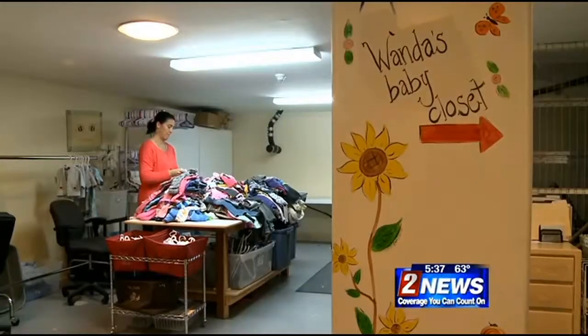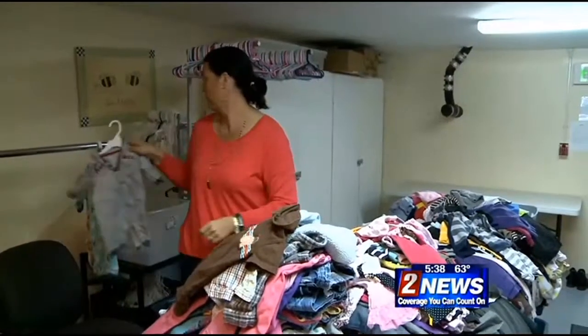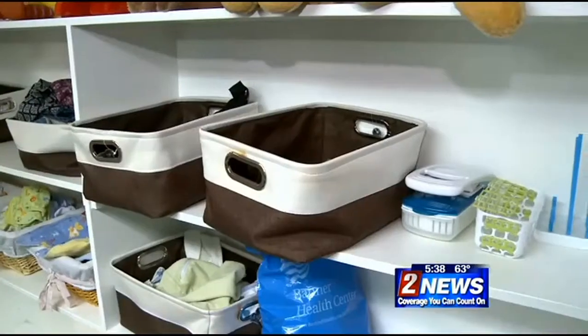In the basement of Casa de Vida is Wanda's closet. Children's clothes, shoes, and baby supplies, free to anyone in need, all thanks to the generosity of others. The nonprofit runs strictly on grants and donations.